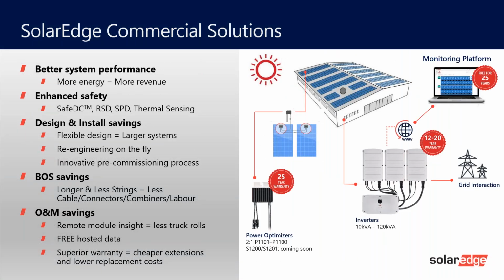So when it comes to the commercial offering, or commercial solutions, there are many reasons why we are winning out there on projects today. Again, I mentioned this before, it starts with performance. It really is physics at the end of the day. By being able to do MPPT down to the module level or optimizer level, you're able to harvest more energy out of your systems, and more energy, we know, means more revenue for your projects.